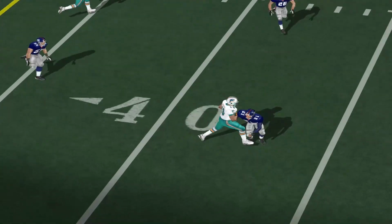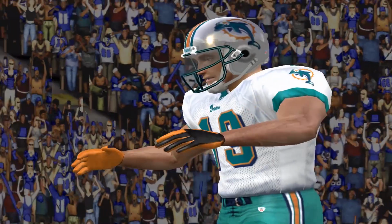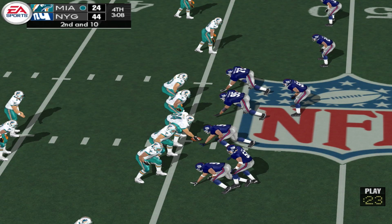Gets rid of it. And he makes the grab. How about that speed? Great individual effort. Not only did the quarterback show off his strong arm.